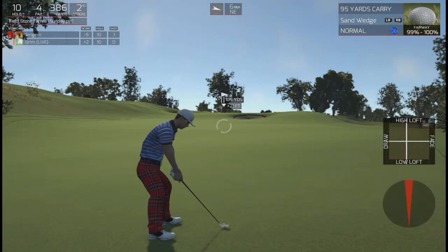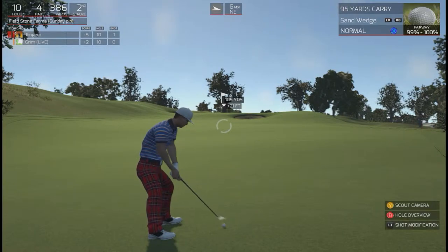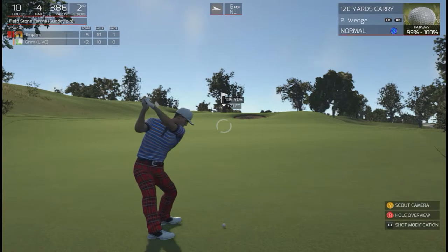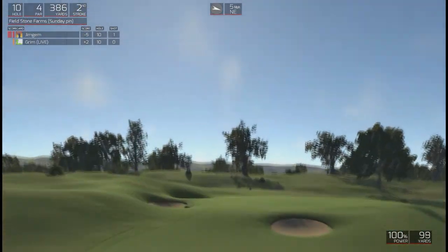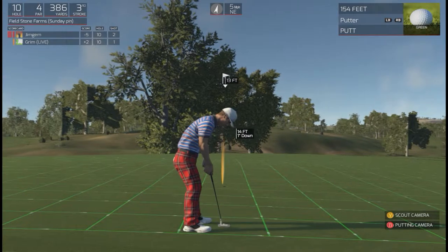Okay, now your friend is sitting at 2 over. I'd say around 105 yards or so to the pin here. Okay, good approach. We're on the green now. All right, this next one for birdie.